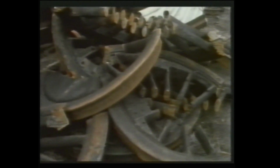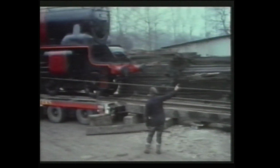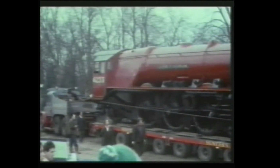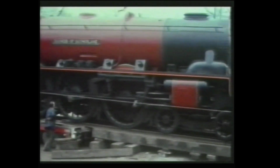Before the curtain came down on steam running on British Rail, some locomotives were purchased privately, such as this express passenger loco, Duchess of Sutherland, seen here being offloaded at Butlins holiday camp in Ayr. It remained there on static display for several years, but is now based at Bressingham in Norfolk.